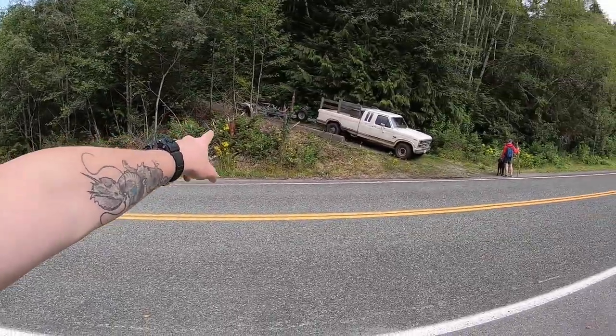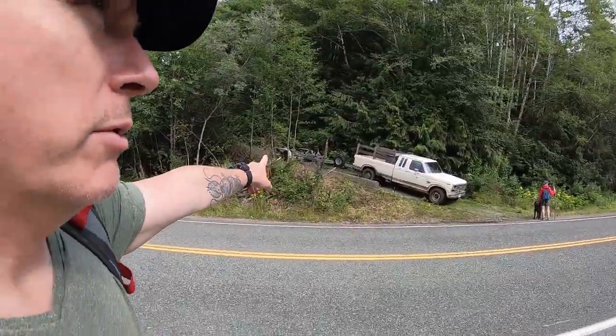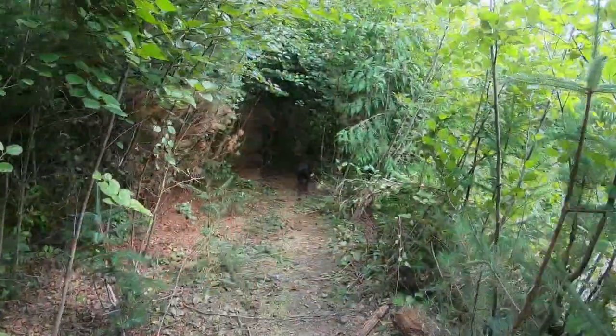Right there is the end of the road. That's a BC Ferry Terminal, so if you go down there, you've gone too far. So this is what you want to look for. Beginning of the trail.